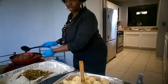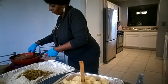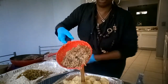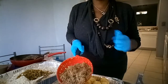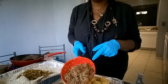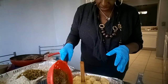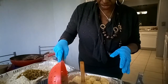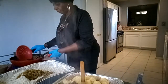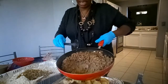And I have my meat. It's hot and heavy. This is the meat I cook. Again, this is sausage, scrambled ground meat. This is sausage, ground meat, turkey, liver, and gizzard ground up. And I'll just pour half in each one.